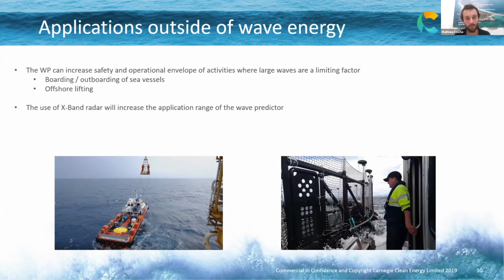And finally, the point that I will make is, at the moment, we're relying on measurements from wave buoys or ADCPs, but we're also looking at an option which is to rely on measurements from a radar, which will again increase the range of application of the wave predictor, because then this radar can be mounted on moving structures rather than having to rely on a fixed array.